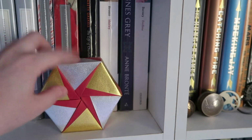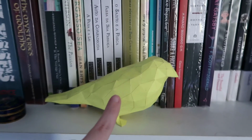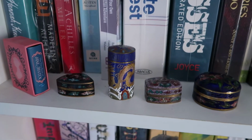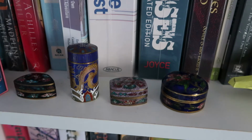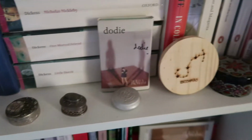And this is just an origami box that I made, and a little paper bird that I made. And these are boxes that I collect, like snuff boxes. I am crazy about them. I collect them so much. You guys have no idea. So let's go to the next one.